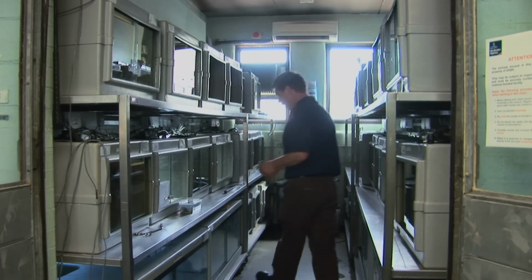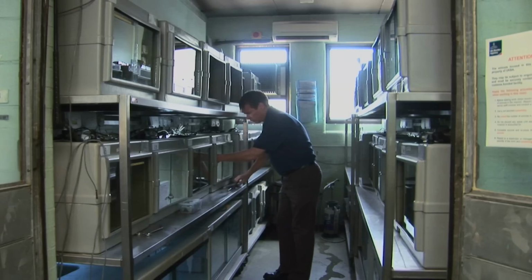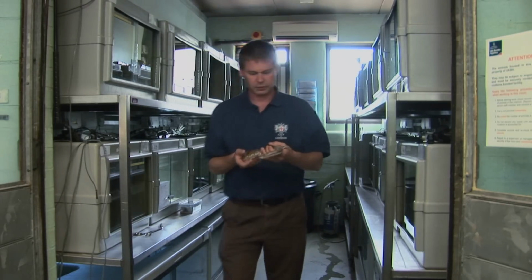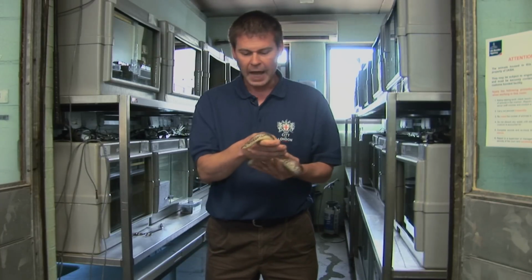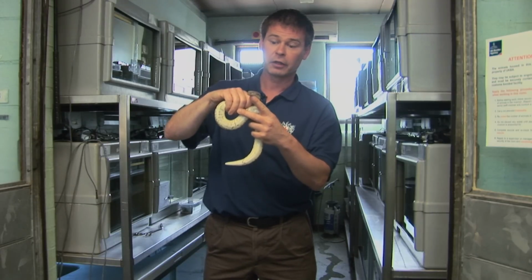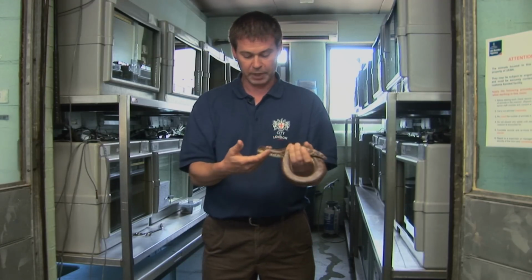We have one such animal here, which is a sand boa. If I can find it in here. I'm using the snake hook to retrieve the snake because it's an ambush animal. It sits in the sand, hides its body completely, and it may just have its nostrils and eyes above the surface. As you can see, they're right on top of the head. And what it'll do is it will wait to ambush its prey items, which is usually mice and things like that come through. It reacts to the body heat and then will strike at the mouse and feed upon it.